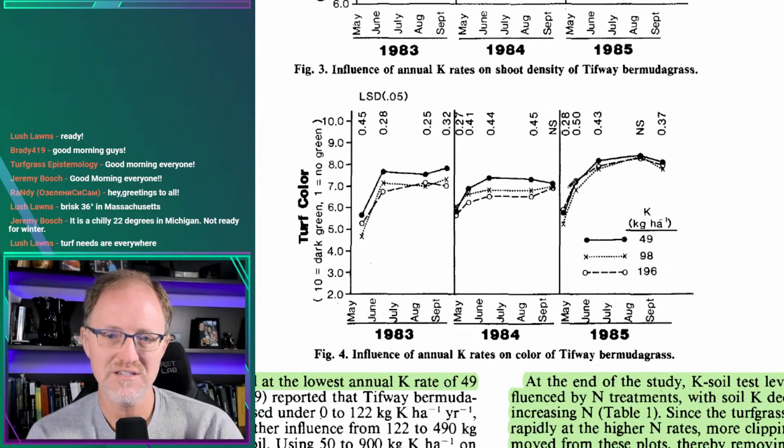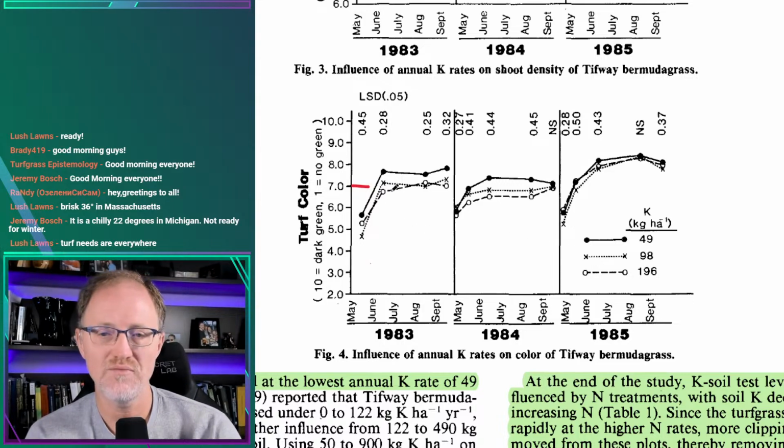Let's look at what happened with the color. And you'll see the same situation where the color, now we're looking at the next figure, turf color from 2 to 10, minimum is 7, right? And you see 1 pound of potassium per year resulting in acceptable turfgrass quality and turfgrass color. And these, 2 pounds and 4 pounds of potassium, are not helping. In this case, it's actually reducing the color again. It's resulting in a reduction in color, these higher rates of potassium. Okay?